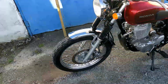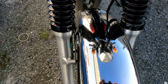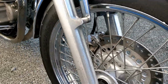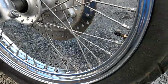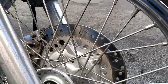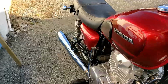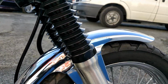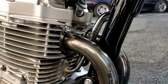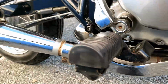Front tyre then, it's perfect. Front chrome mudguard is really good, no signs of pitting in it. Very nice front fork, minor signs of aging. Front chrome alloy is in really good condition, as well as the disc here as well. We have the right hand side, the gaiters, no rips or tears. Exhaust then, really good condition, no signs of any real rust on it at all.